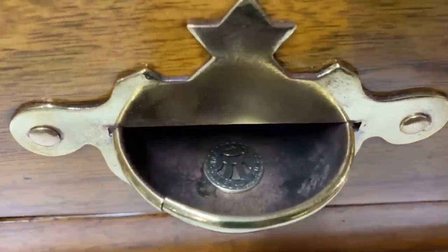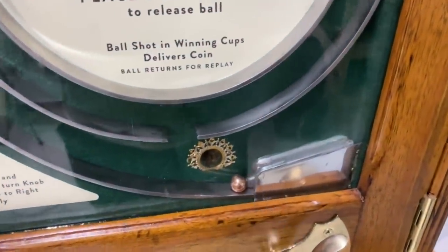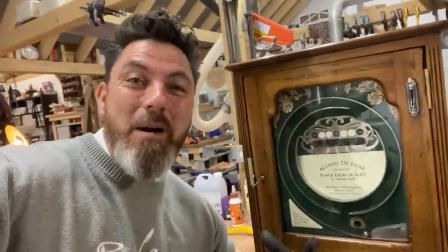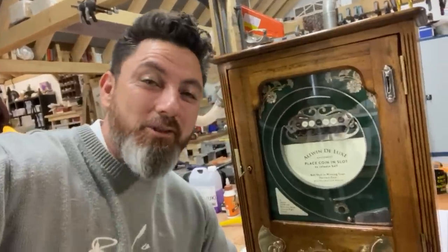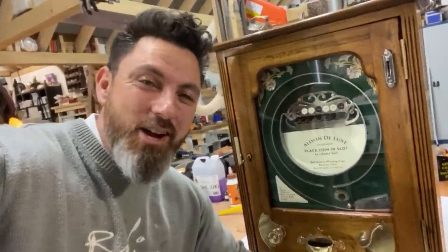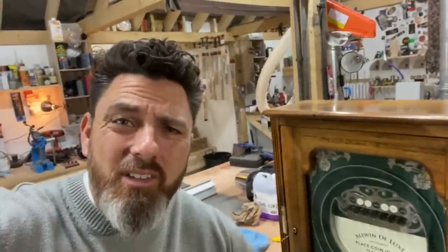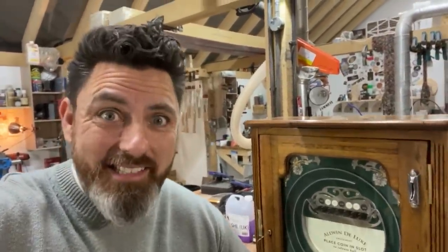Whoa-hey! Winner, winner, chicken dinner. And I got my ball back. It works! Yes! I can't believe it. It's taken me absolutely ages to do this. And I'm so chuffed, actually, that it looks awesome. I love it so much, I want to keep it now. Obviously, I can't. So this will be going to one lucky home. You'll have fun playing this, I'll tell you.